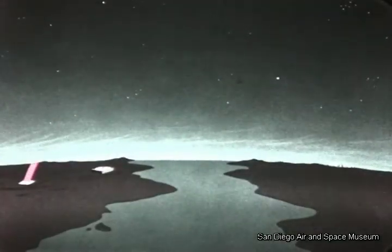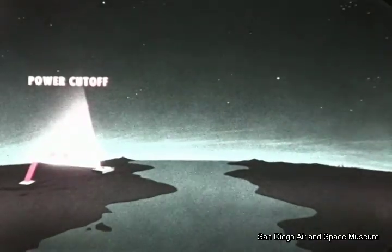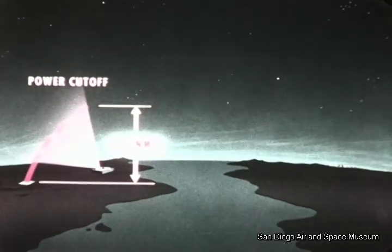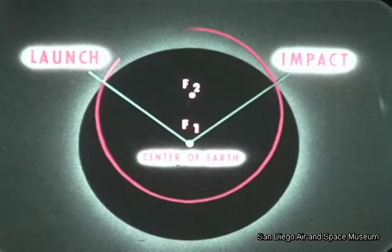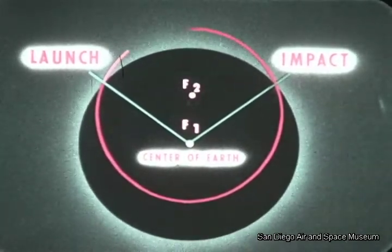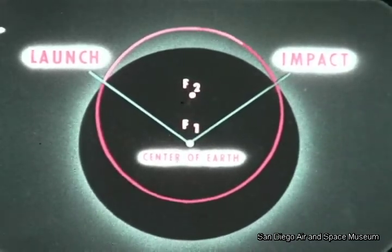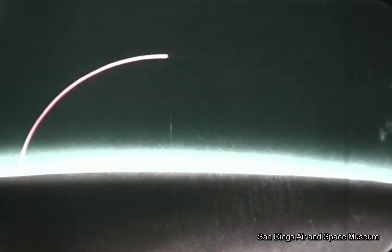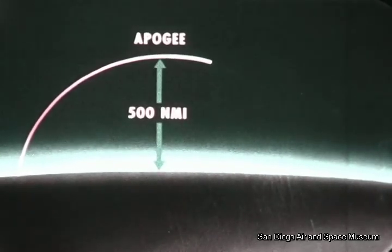As noted before, guidance ends at power cutoff, within some 5 minutes of launching, at an altitude of around 115 nautical miles. Here, the warhead is automatically separated and armed to complete the remainder of the 30-minute flight in a high vacuum along a Kepler ellipse with the utter reliability of celestial mechanics. At the apogee of such an orbit, it attains an altitude of over 500 nautical miles.